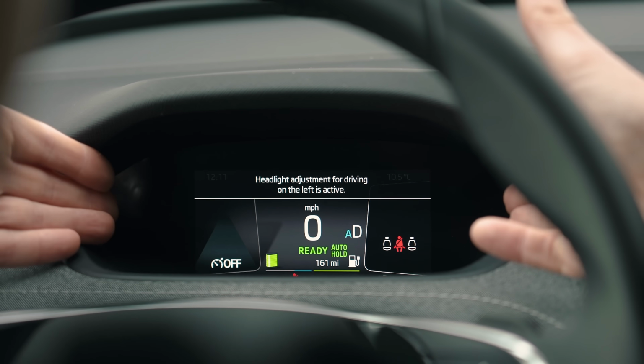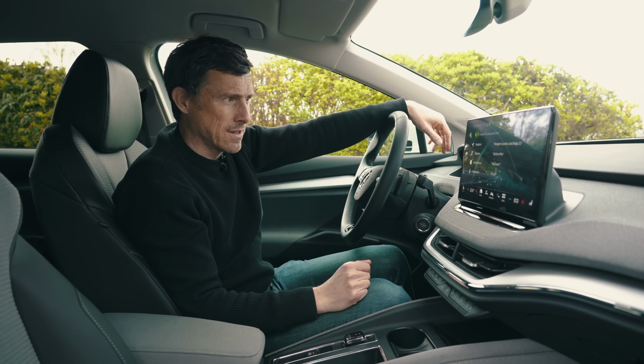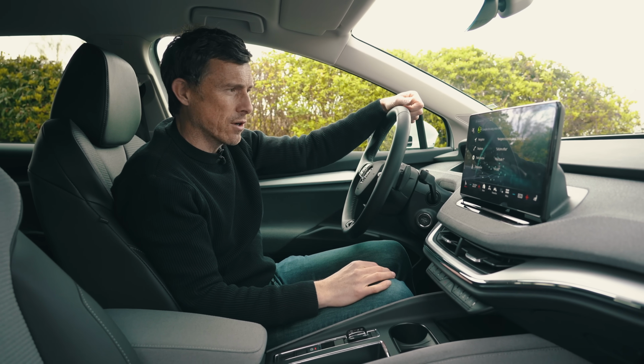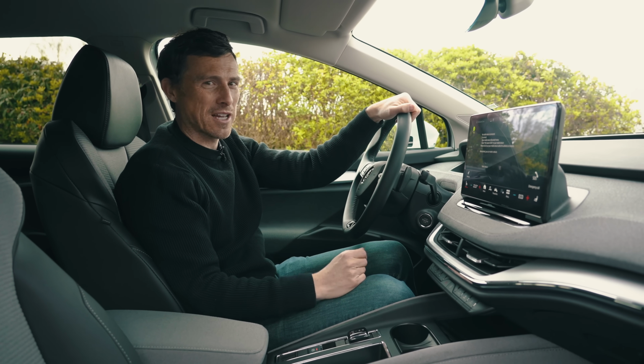Anyway, you get a digital driver's display standard, though this is quite a bit smaller than the big screen. It's actually less than 6 inches. You can use voice call contact. Please connect. Shut up, Laura, just go away. Hey, at least you responded to that. I think any other Laura would have told me to go f myself.